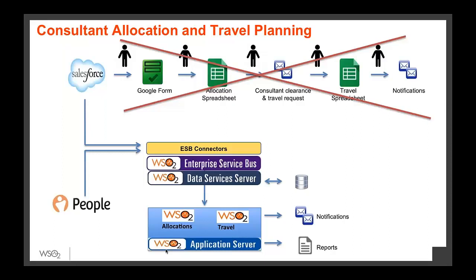So what we effectively did then was take that data from Salesforce and from PeopleHR into our enterprise service bus, or ESB, through ESB connectors. We actually have more than 150 connectors now working for various systems, on-premise and cloud systems. So we have a connector for Salesforce, we have a connector for PeopleHR, and we use these two connectors to gather that data from Salesforce and PeopleHR on a scheduled basis.